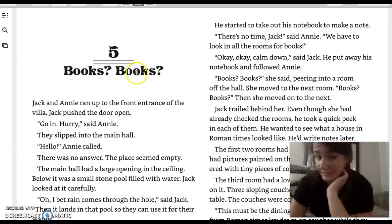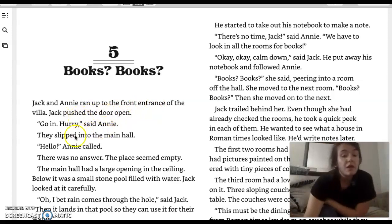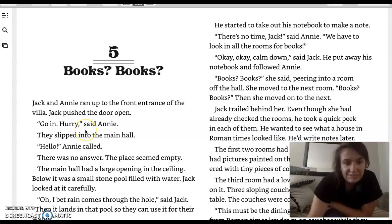Books? Books? Jack and Annie ran up to the front entrance of the villa. Jack pushed the door open. "Go in, hurry," said Annie. They slipped into the main hall. "Hello!" Annie called out, and there was no answer.